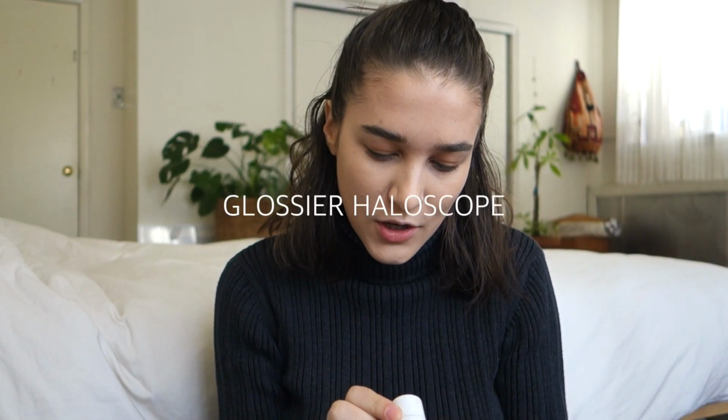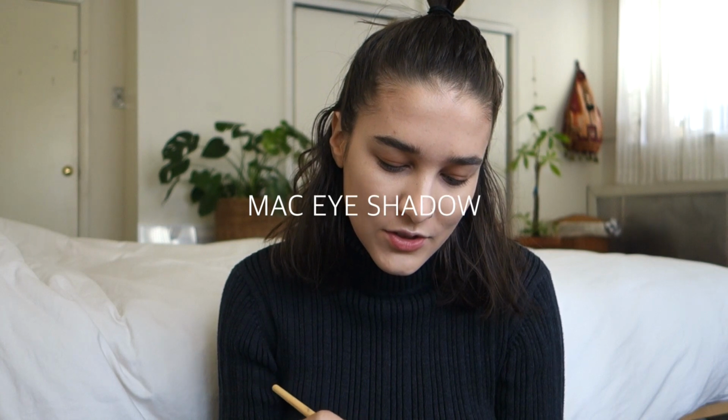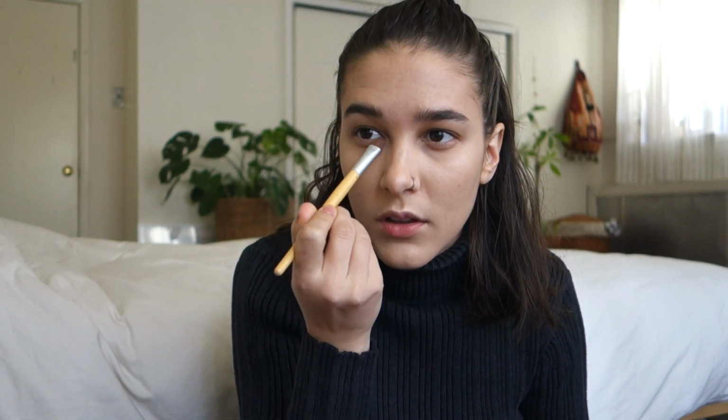Next up is Halo Scope. I have quartz. This stuff is really nice. Put it on my Cupid's bow and the tip of my nose as well. I'm going in with this MAC eyeshadow just to brighten up the highlight on my Cupid's bow and on my nose. This is called, what is this called? Dazzle Light. It's a really old shadow. I've had this for a very long time. Also going to do it in the inner corners, just very lightly.